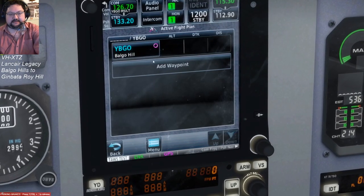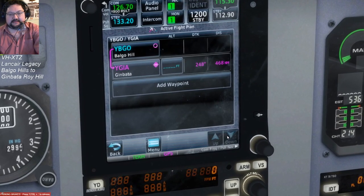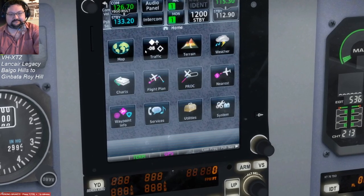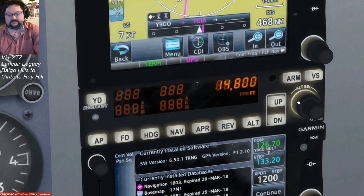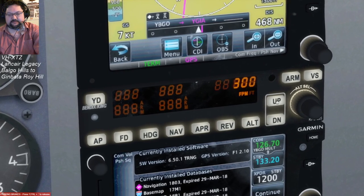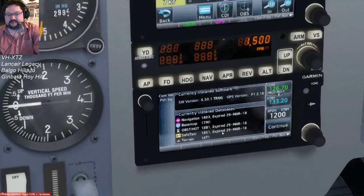Alright, so the flight plan is pretty simple. We're going to YGIA, Ginbata, and it's 468 nautical miles away. Altitude is going to be up at 12,500. We'll be climbing at a speed of about 1,500 feet per minute at the start.